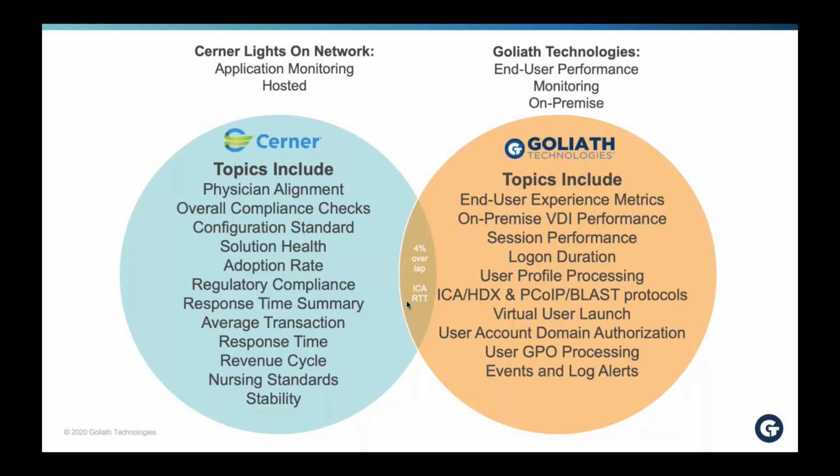What we hear is that Lights On is a very good tool, but it's focused on Cerner-specific or application-specific metrics, as opposed to Goliath that you see here on the slide. If you're looking at the screen, we're looking at user experience and the performance of the on-prem environment, log-on times, and things of that nature. There is some overlap. We like to say it's 4% overlap, and that's really just the ICA round trip time. But I think what we have here on the screen shows that Lights On and the Goliath Technologies platform are really complementary to each other, because one of them is focused more on the application performance, and the other one, Goliath, is focused on the user experience and the delivery infrastructure, whether that's Citrix or VMware Horizon.